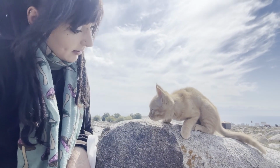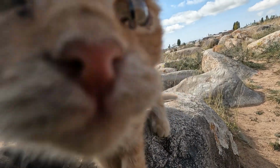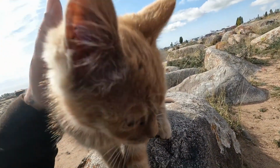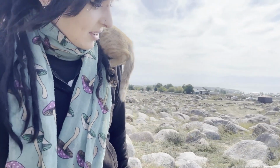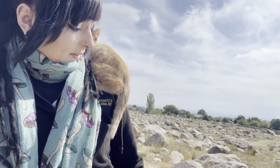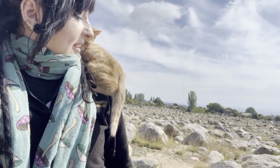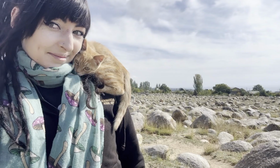Hello, little baby. I've picked up a hitchhiker. Not really sure what to do with him, to be honest, but he's purring like mad, so he can stay. Being happy, cat bum. Hello. Oh. He's still with me. He's purring like crazy. I will put him back where I found him, obviously.